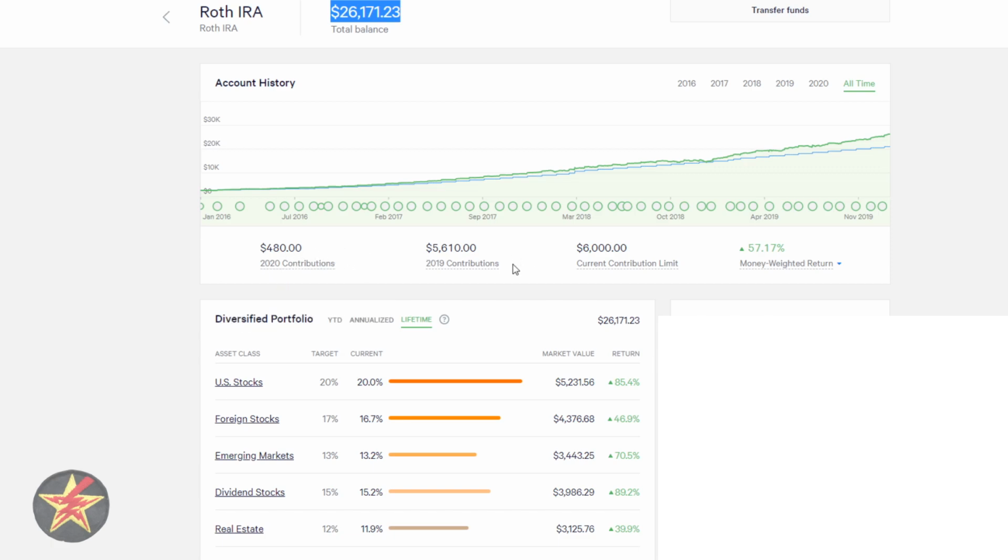Contribution limits for the current year, total contributions for the past year. I always hold off and do an extra one to finish out my maximum contributions the next year before the April 1st deadline. And then it shows you current contribution limits. Right here, we are looking at the money-weighted return of 57.17%. Now, compared to last time I did this, 6 months ago, we're up, because that was 36.82%. So everything's been going up, which is great. And if we compare that to our time-weighted return, we are currently at 58.35%.